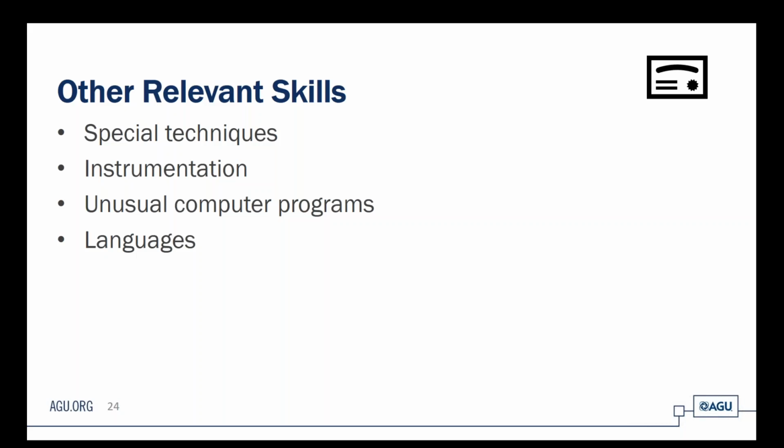Is there some language that you're able to use or some software package that you would definitely need to be able to use in the job that you're applying for that others may not have? So this is really things that differentiate you. Languages are always important. And let me circle back to specialized techniques, especially for online resumes.